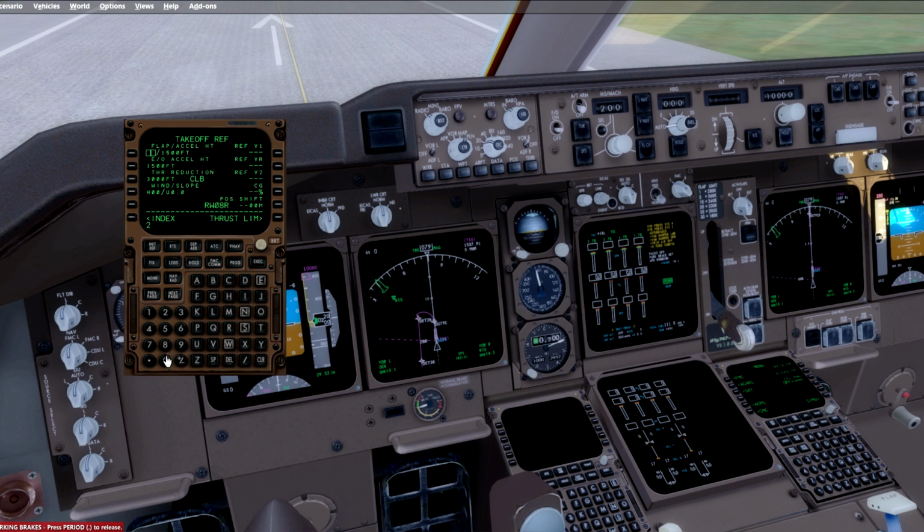Then on to takeoff, we're going to do actually a flap 20 takeoff, and you can see it's come up with the VREF buttons here and the CFG.